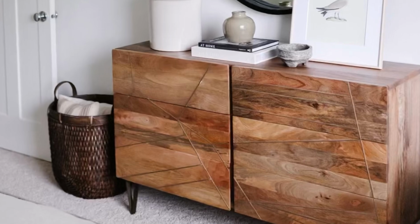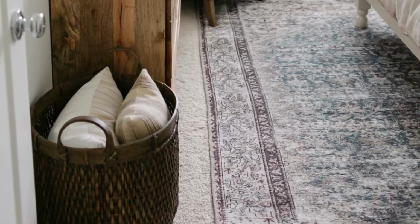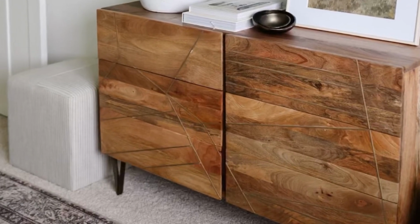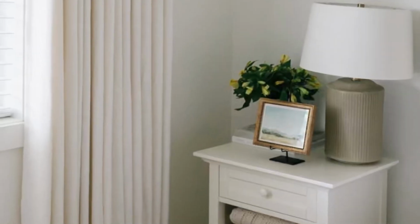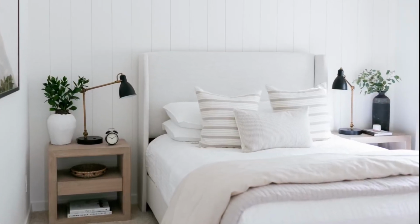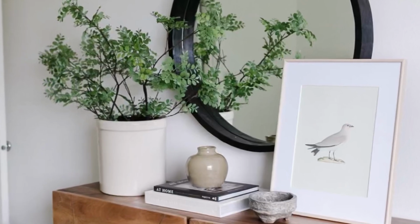And here are a few other little details that I wanted to mention before wrapping up the video. If you find yourself with an empty space, I love to add a tall basket and fill it with extra bedding or decorative pillows and throw blankets. I also love the option of an upholstered ottoman to fill an empty space as well. And last, but definitely not least, make sure to add greenery and or flowers to your bedroom spaces. This can be as simple as filling a small vase with fresh flowers for your bedside table, styling fresh greenery, or creating a statement piece using faux greenery styled in an oversized vase on a dresser.